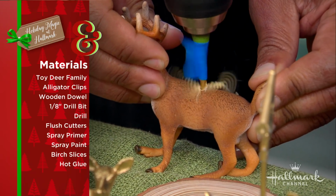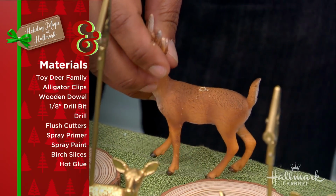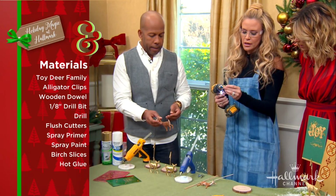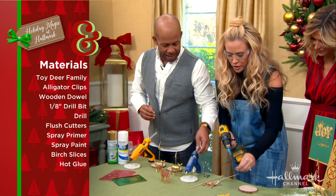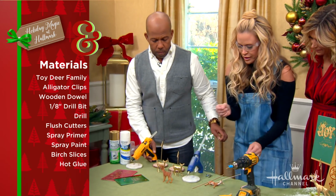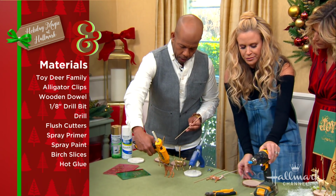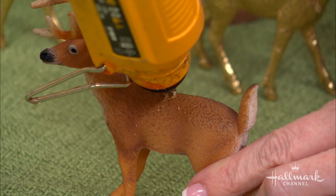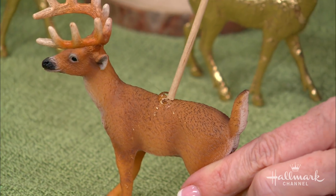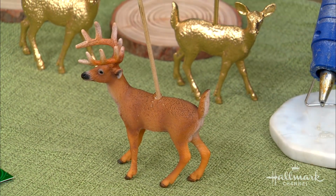And notice how Paige has that blue tape. So that stops her, so she knows exactly how far to drill. It also curls it like the Hallmark curling ribbon. Okay, so once you have a little hole started in there, this is an 1/8-inch drill bit. Then Ken's going to take over. Are you going to do a little drop of glue? Hot glue is the way to go, or E6000? You can use E6000 super glue. Wood glue might take some time.